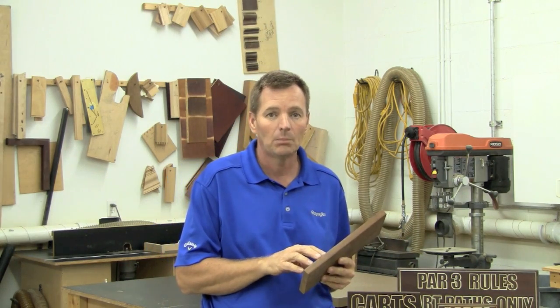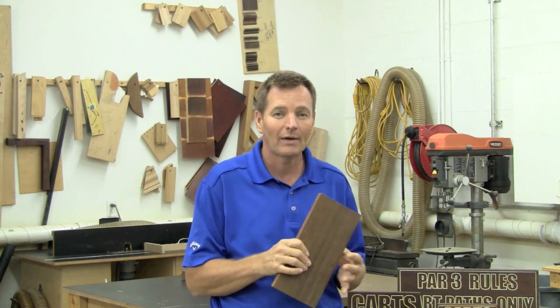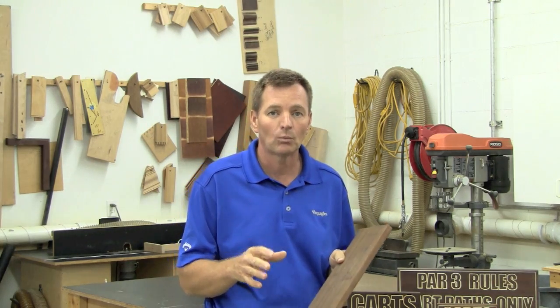The great thing about Ipe is that it is also a natural wood, so we don't have to add chemicals to it to treat it like you would a treated wood. We add a little bit of oil on the top of it. It makes it a nice brown wood. So it's a great wood to work with. It works good around food and drinks, and that's why we can use it at those drink stations.